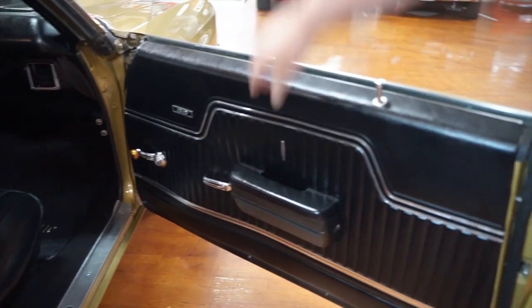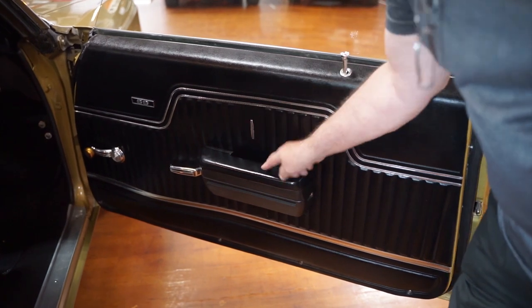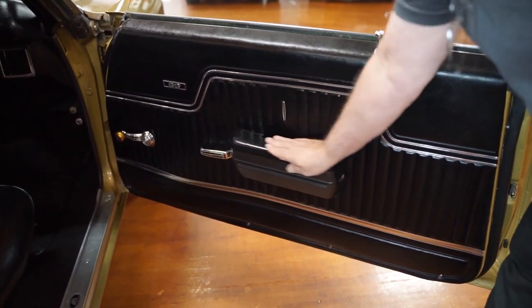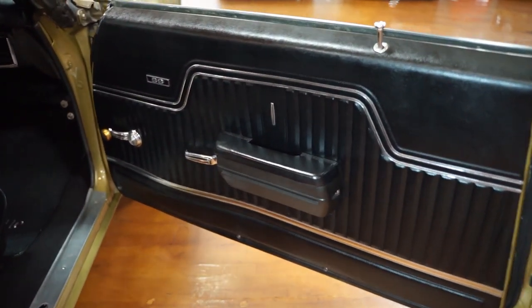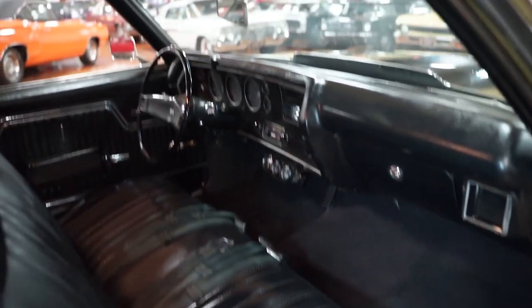Interior, again, little tiny crack here. There's one little tiny crack here, but you wouldn't replace it. This is a molded style armrest. It has originality, and I'd almost bet that that build sheet came from behind this door here. That's where they usually put them in these Chevelles.